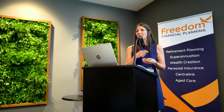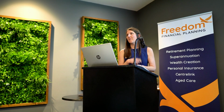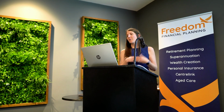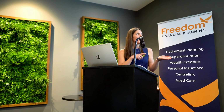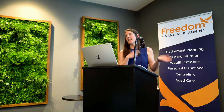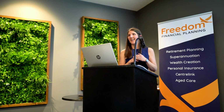And you'll notice that when I was talking about contributing lump sums into super earlier, I was talking about investment properties and share portfolios, things like that. I didn't actually mention the residential house at any stage. That is, as you can see on the screen, because we now have a thing called a downsizer contribution to super. Has anyone here heard of that before or utilised it? Yep. There's a few people that put up their hands.